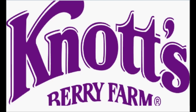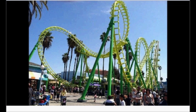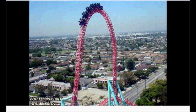So basically, Knott's Berry Farm has several roller coasters. They have 8 known roller coasters, and they have a good collection. They have a Wild Mouse, a Boomerang, Accelerator, Ghost Rider, the new improved Ghost Rider, Silver Bullet, Montezuma's Revenge, Jaguar, and Pony Express, I guess, and the other rides.